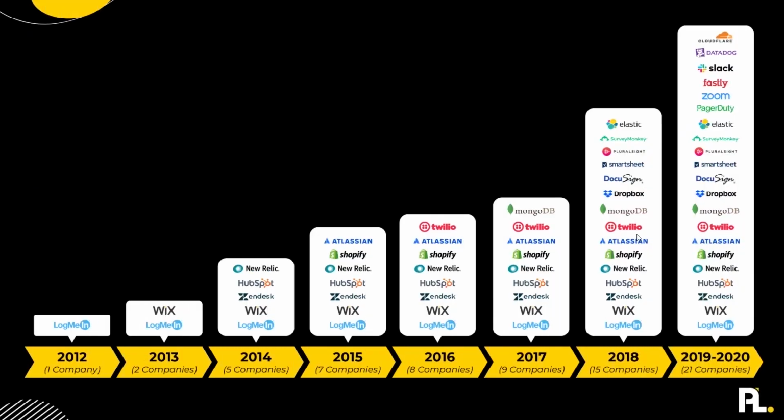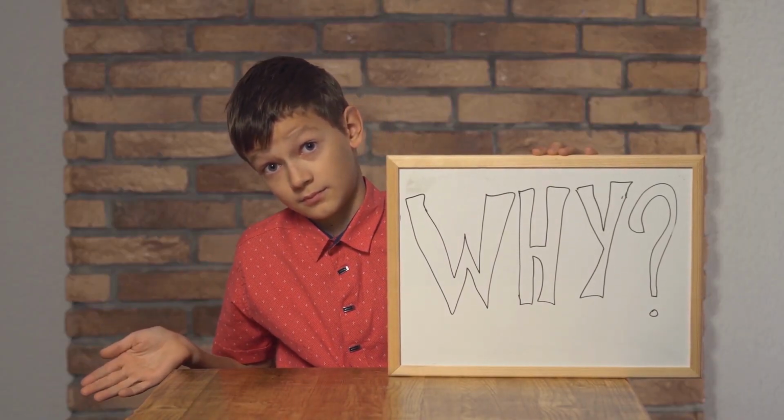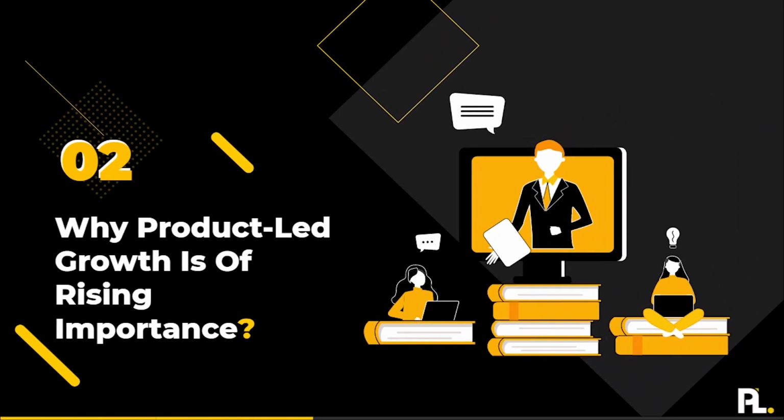And now that we're all on the same page about what product-led growth is, my question to you is, why do you think the number of public product-led growth companies has skyrocketed since just 2012? Think about it. Why is that the case? Why are there so many more public product-led growth companies coming on the scene? While you think about that, we're going to skip the next section around why product-led growth is of rising importance.